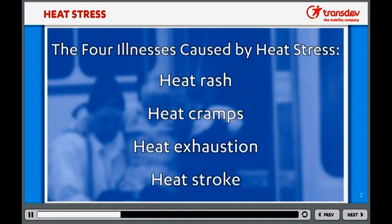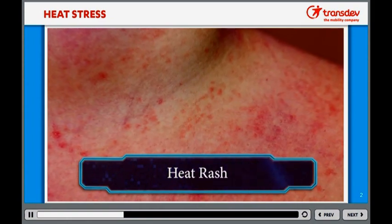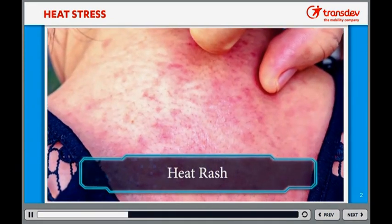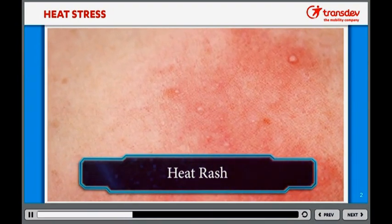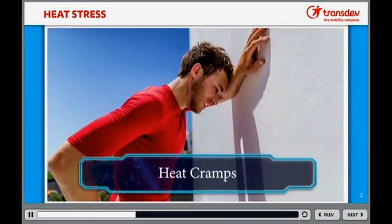Now let's start with the milder of the group, heat rash. This is when the body develops clusters of red blisters on the skin. It's different than a sunburn because it doesn't directly have to do with sun exposure. It's caused by extended exposure to heat. You're particularly at risk of heat rash if you're dehydrated or wearing tight-fitting clothing that doesn't allow your skin to breathe.